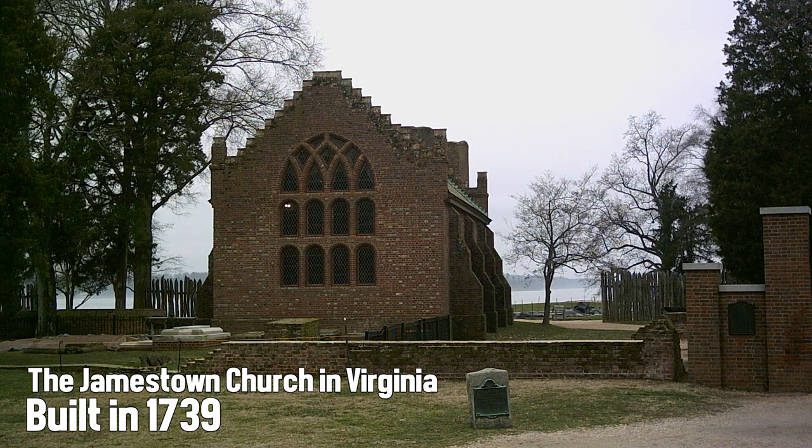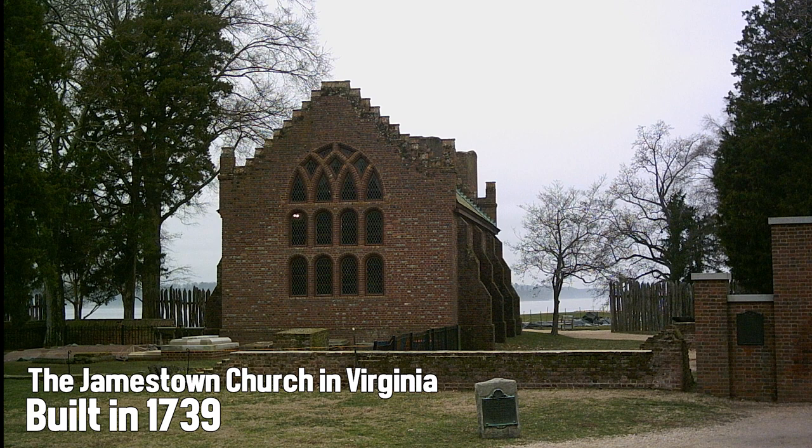Jamestown Church is the oldest building in Virginia. It was erected as a place of worship in 1739. The original part of this church was just 50 feet long by 20 feet wide, and it was built on a foundation of cobblestone and brick.